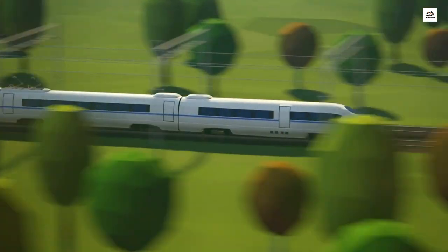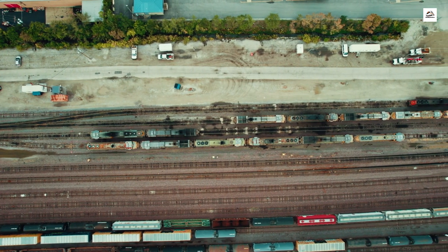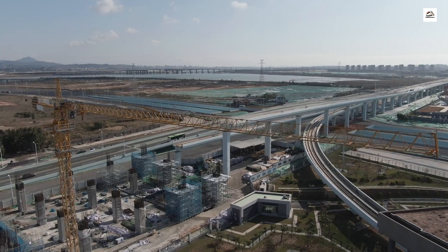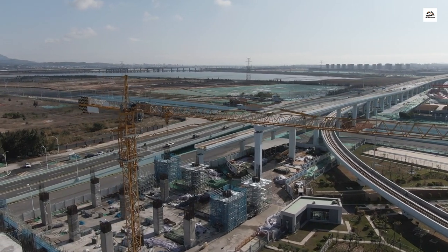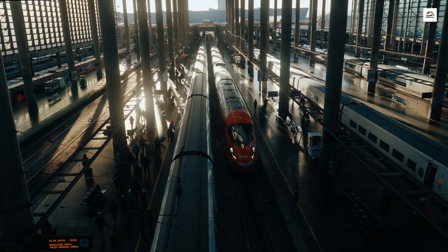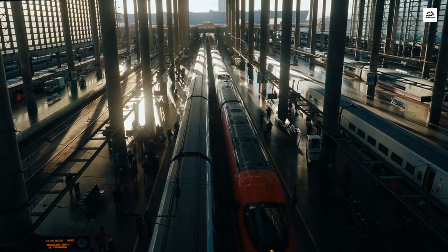Modern innovations. While rooted in tradition, the Yantai to Qingdao Railway embraces modern innovations to enhance the passenger experience. From high-speed trains with state-of-the-art amenities to smart ticketing systems and eco-friendly initiatives, the railway is at the forefront of technological advancements in rail travel. Passengers can enjoy a seamless journey with cutting-edge comforts and conveniences at their fingertips.